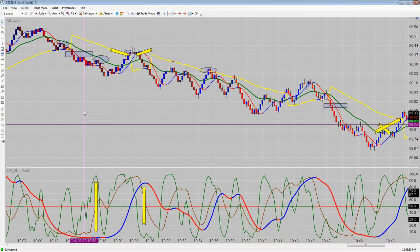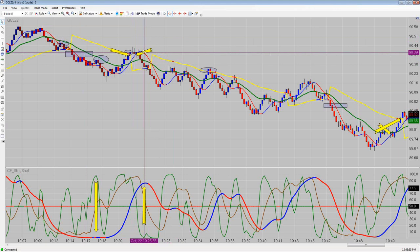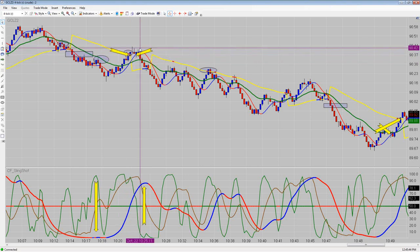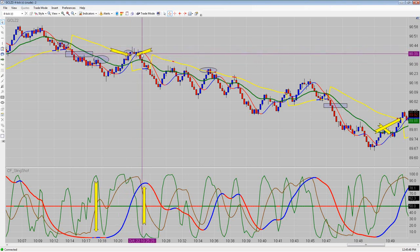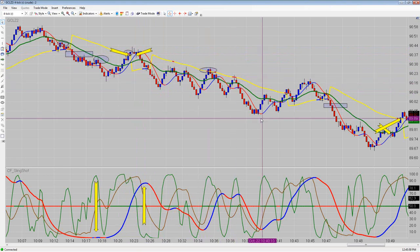I took this short trade right over here, and I got out of it at break even. I'm not sure what made me get out of it at break even. I think once I did move down here to the MA1, I had moved my stop to break even, and it got me out at break even. You can see it did end up going down, and there were a couple more opportunities in here to short the crude.